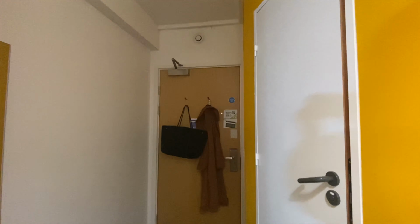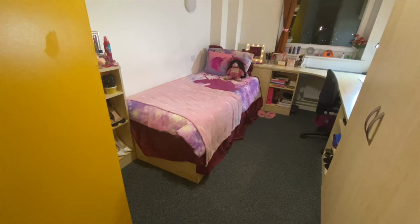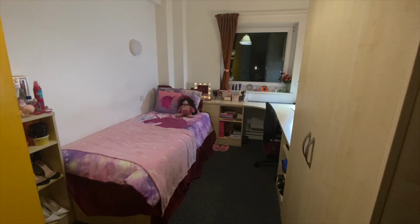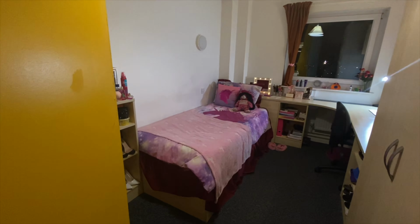So this is basically the corridor. I feel like it's just a basic uni dorm room with the mirror in the front. And this is my room. It's very childish, I will not lie to you. It's very pink as well. But yeah, I prefer it at night time.